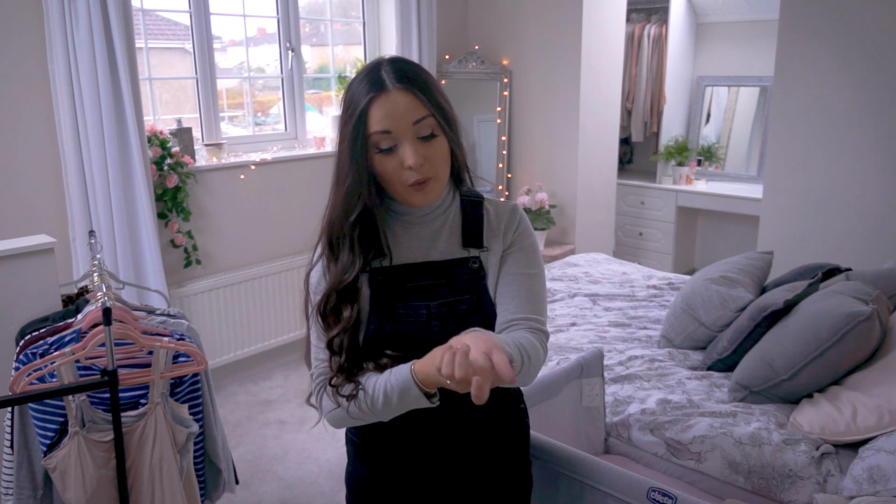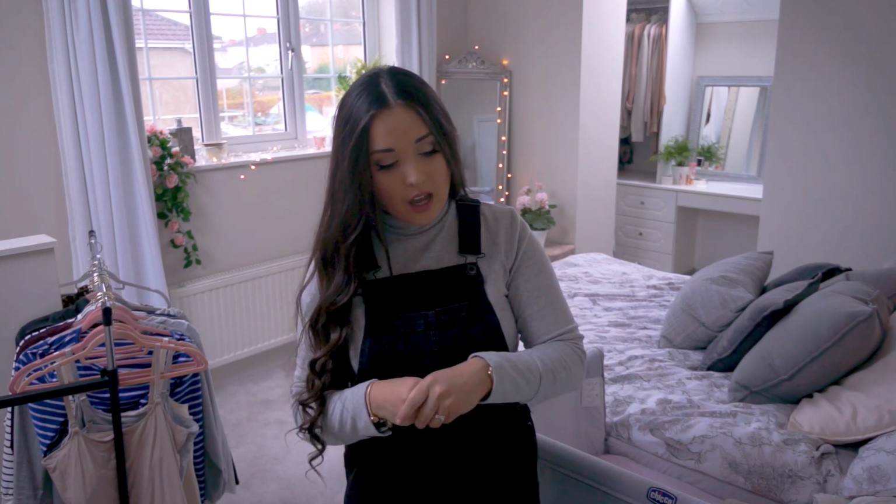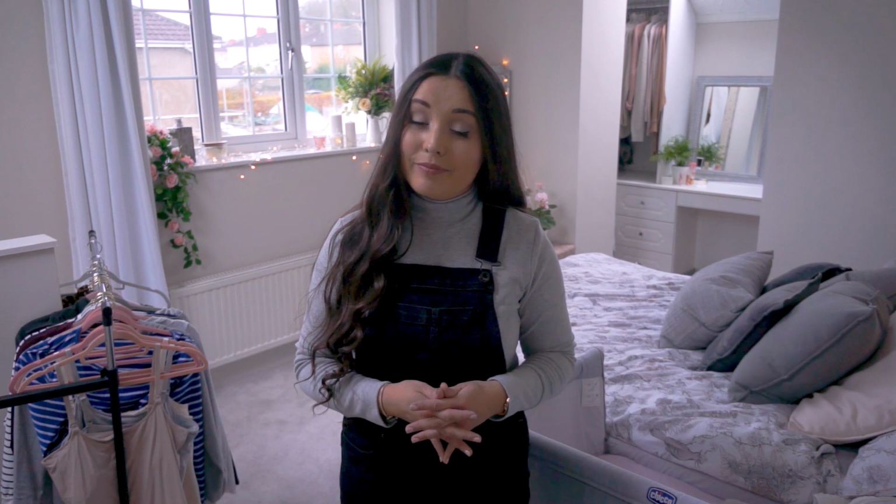This item is cotton. It's a little bit thicker, so that makes it warmer. It has survived the washing machine, which is another plus, and I believe this item was a little bit more expensive. It was £11, but it was definitely worth the money.